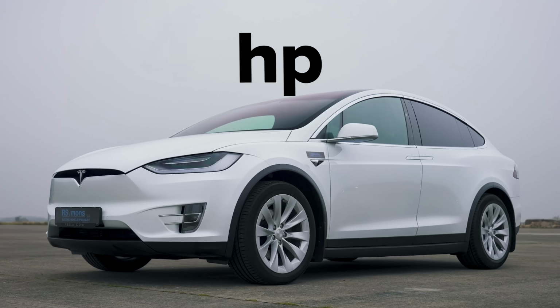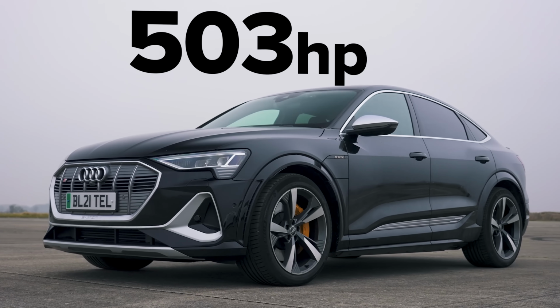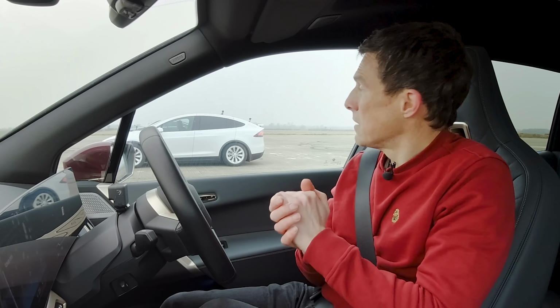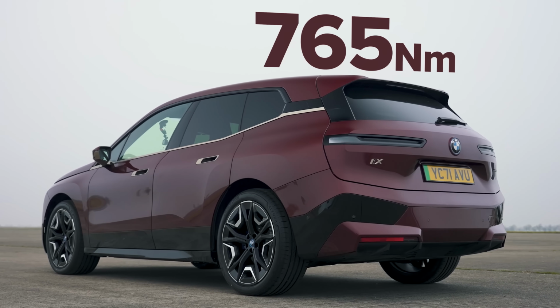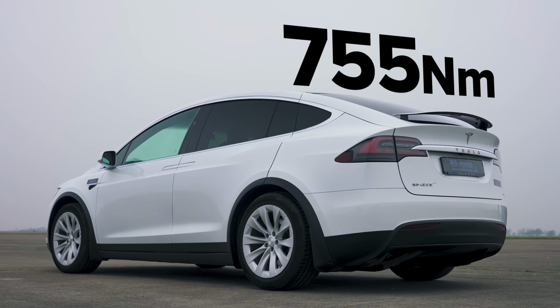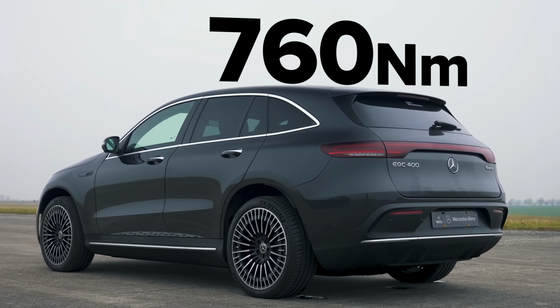So this BMW has 523 horsepower. The Tesla has 541 horsepower. The Audi has 503 horsepower. And the Mercedes has 408 horsepower. As for torque, the BMW has 765 newton meters. The Tesla has 755 newton meters. The Audi has all the torque, 970 newton meters, and the Mercedes has 760 newton meters.